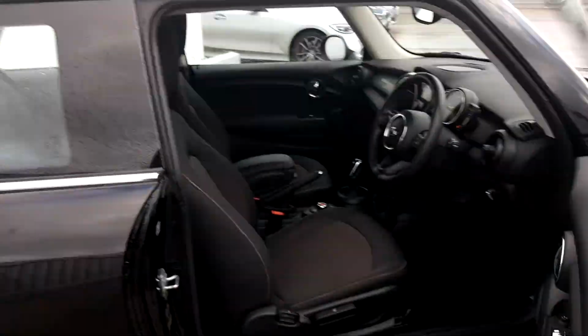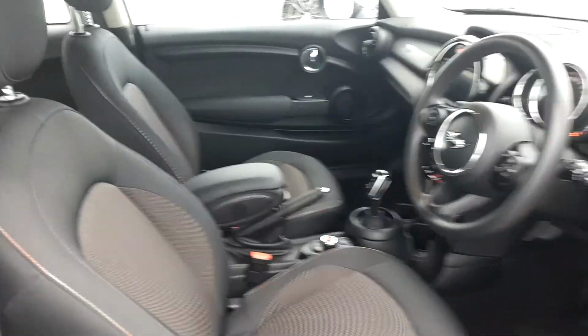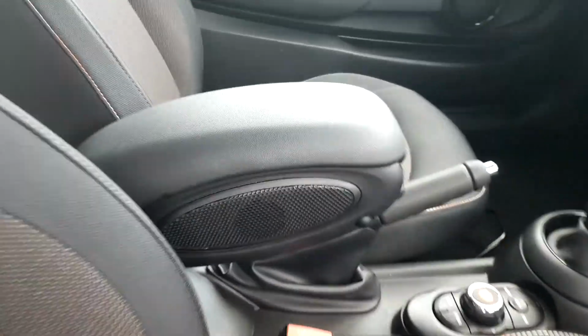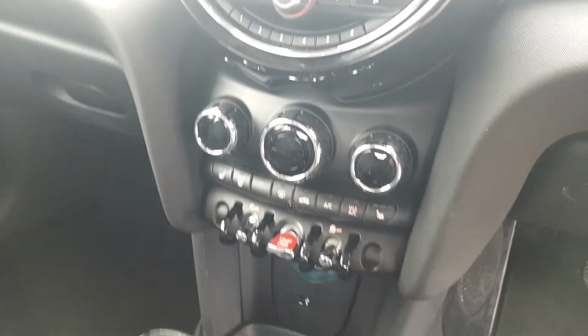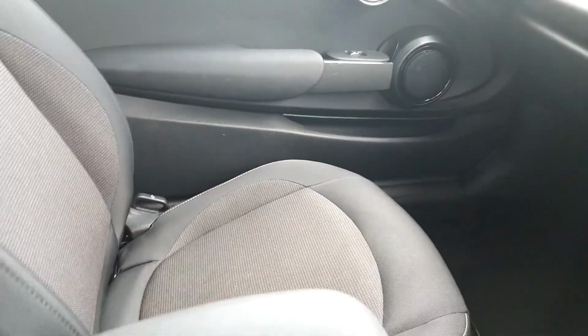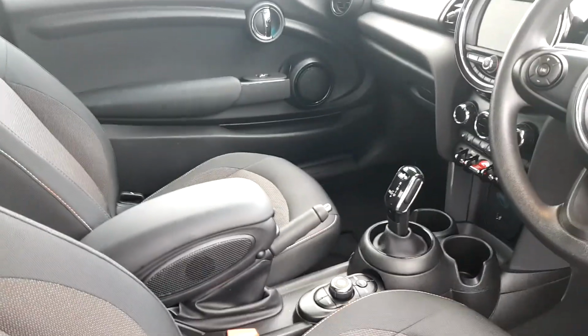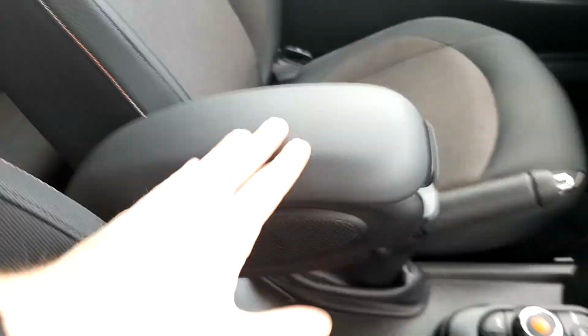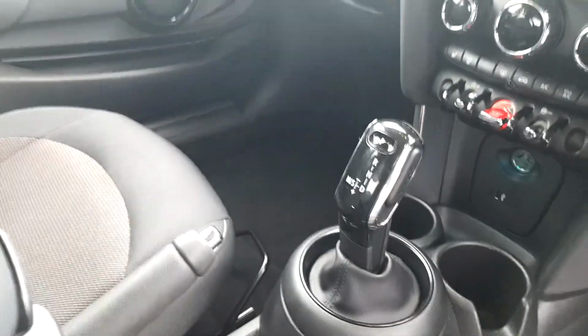Going on to the inside of the car, of course, we've got our Mini Firework cloth upholstery. We've got a comfort pack in this car. So what the comfort pack gives us is an armrest, heated seats, automatic air conditioning, and a passenger seat height adjustment, rear parking sensors as well. And there's also a storage pack, which in the armrest gives you a little storage here, and there's some in the boot as well that I will show you. It's automatic transmission for extra comfort.